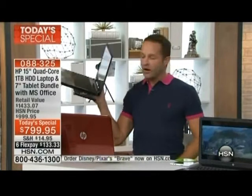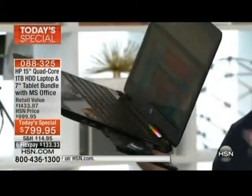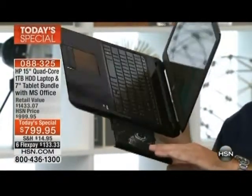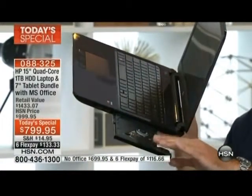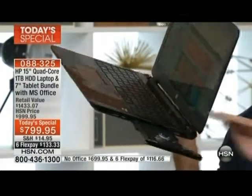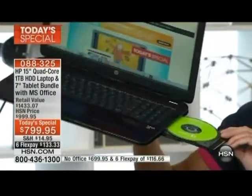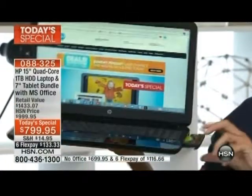Let me give you guys a tour around the computer, if I may. So there's an optical drive built in. Really important, right? Only about 50% of laptops in the country have the optical drive built in. That means you can use this to play your movies, play your songs, burn your favorite movies, burn your favorite music. For those of you who are picking this up with Office, if I were buying this computer today, I would buy it with Office. I use Word and Excel and PowerPoint all the time.